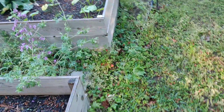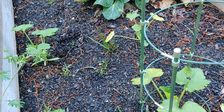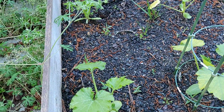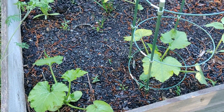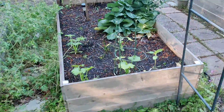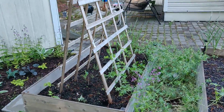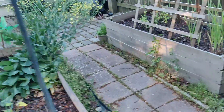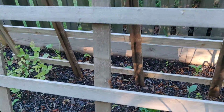Now, I have to say nothing looks frozen yet, because we're supposed to get a round 2 of this tonight. I forgot to come out and try and put something over top of this, but I don't really have a good way to do that, considering everything is growing up. It's not just a bunch of tiny seedlings out here. So let's take a look on this side.